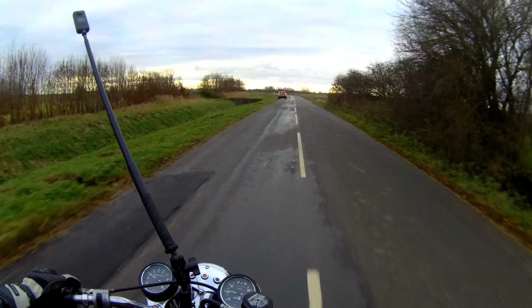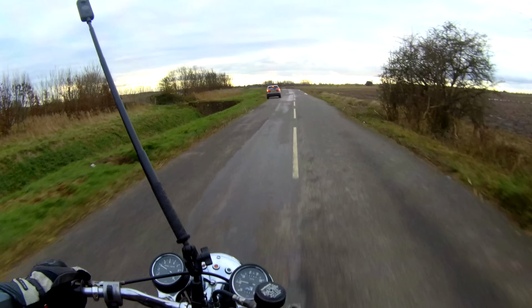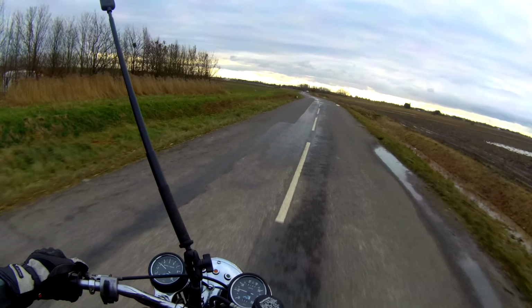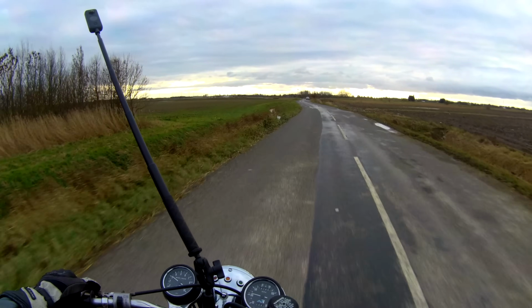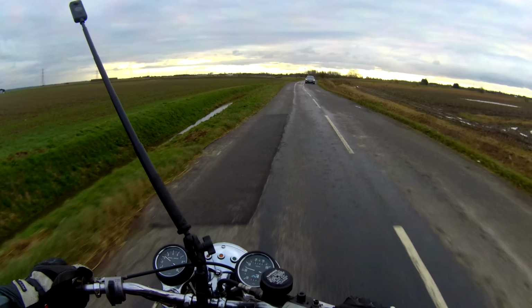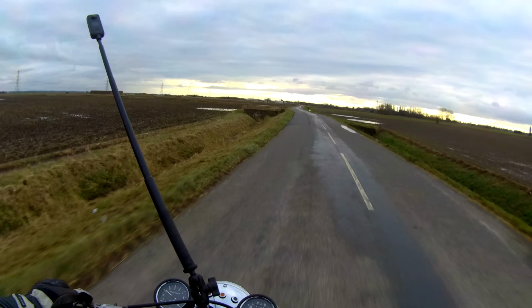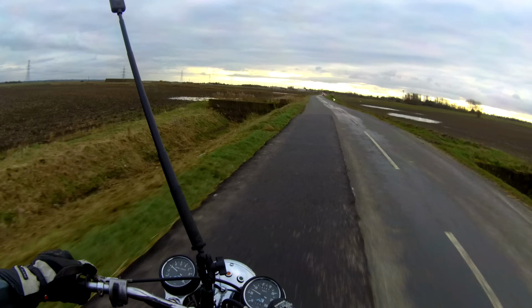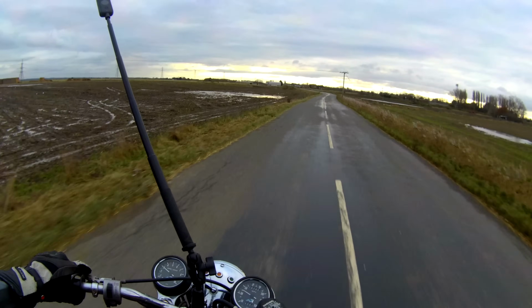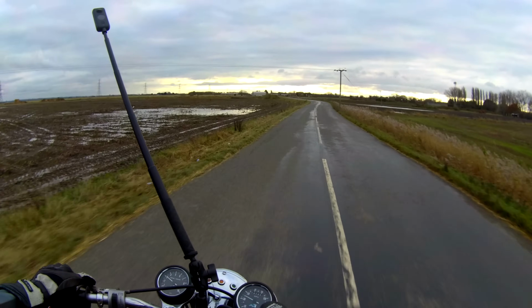And the thing is as well, people like Mick and all the other people that I've come across who are nurturing these old classics, they are like custodians, as it were, and they are looking after these things for future generations to enjoy. I just hope you're getting a sense of what this thing is like to ride, but long may we continue to nurture these old classics.